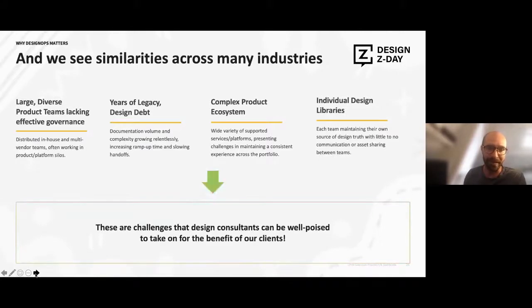If you go to the next one, I think it's important to note that these are challenges that design consultants can solve on behalf of their clients. So this isn't just a problem internally for design organizations like ours, for example. This is also something that can be an expert consultative service that can be offered.